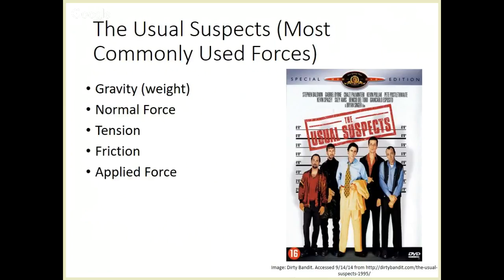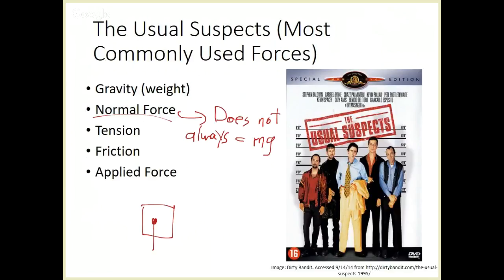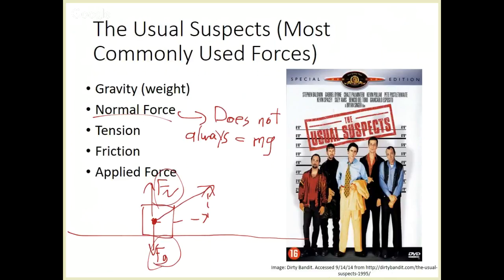Normal force. A quick note about that. It does not always equal mass times 9.81. Sometimes it does. But the only times it does is when the object is just sitting or moving with a horizontal velocity. On a surface, you got gravity downward, you've got normal force upward. And assuming there are no other y forces, then the two of them will be equal. But as soon as you start throwing in another force that has a y component, now the normal force and gravity are not necessarily going to be equal to each other.